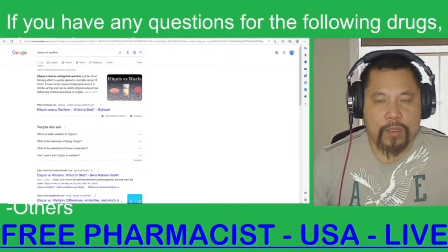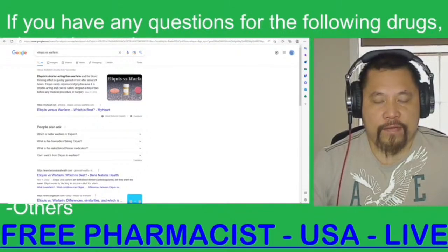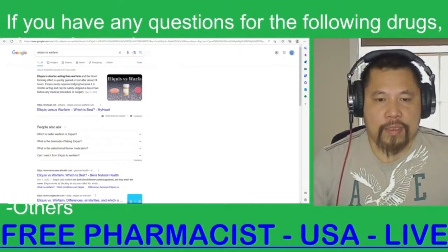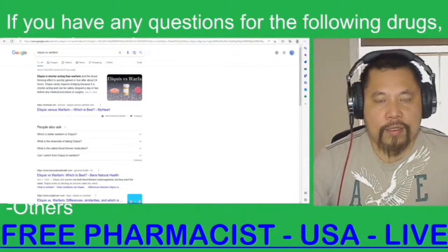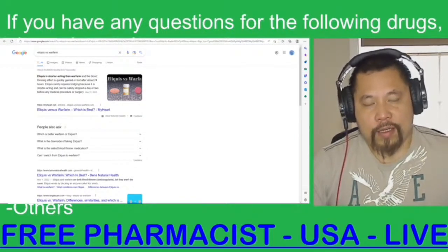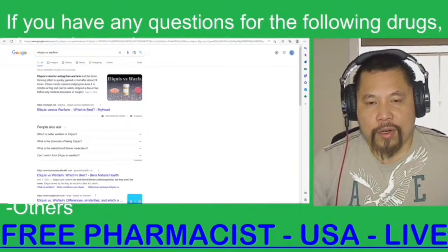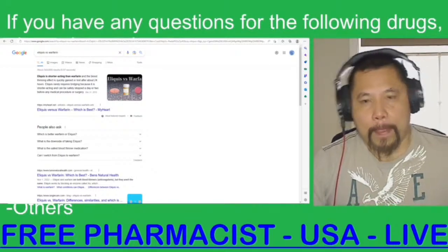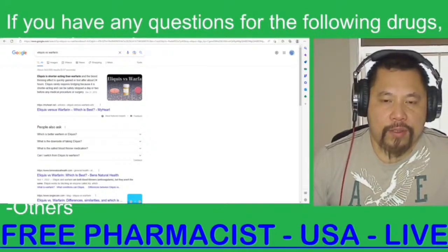So yes, with Eliquis you have to take one twice a day, whereas with warfarin or Coumadin, you take one tablet, one dose a day. Warfarin has a longer half-life and takes a longer time to get to the peak effect and into a stable state. Usually warfarin takes 3 to 5 days to start working when you just start it, then 1 to 2 weeks to get to the peak, and it becomes stable after 2 weeks or so.